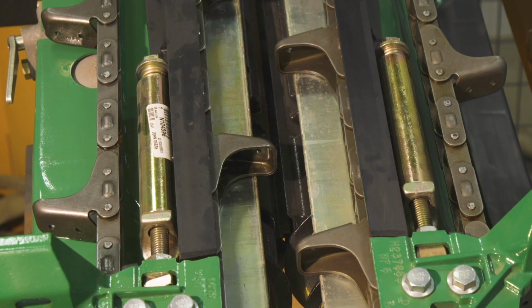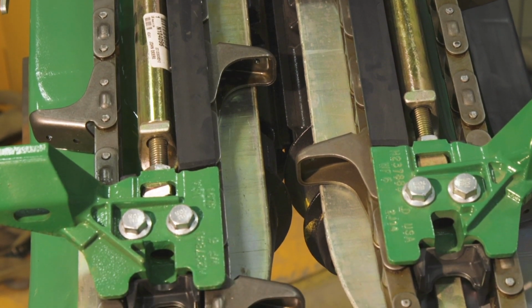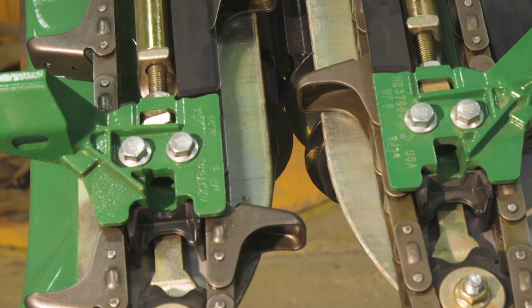You need to have that set for that. We've gone through and got the deck plates taken care of. It's logical then to go to the gathering chains, as they work with the deck plates. The potential always in farming is to have down corn, and that gathering chain is one of the most important things to be able to reach out and pull and lift up this corn.